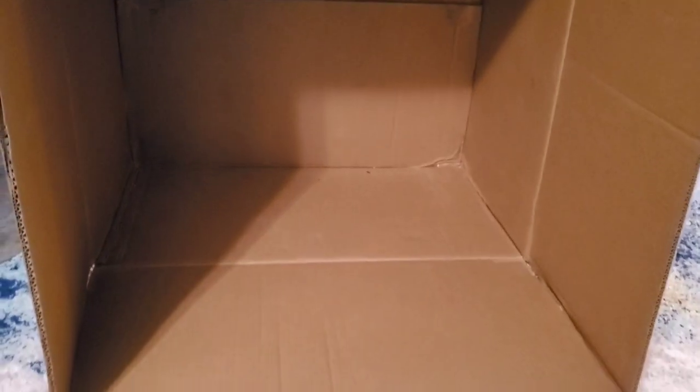So this is the inside, and my plan is that I will be able to close it up, like that.